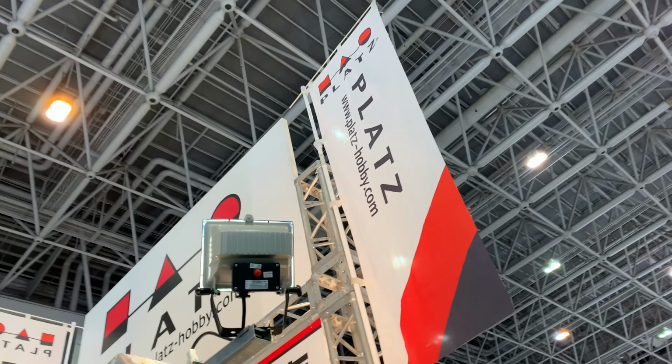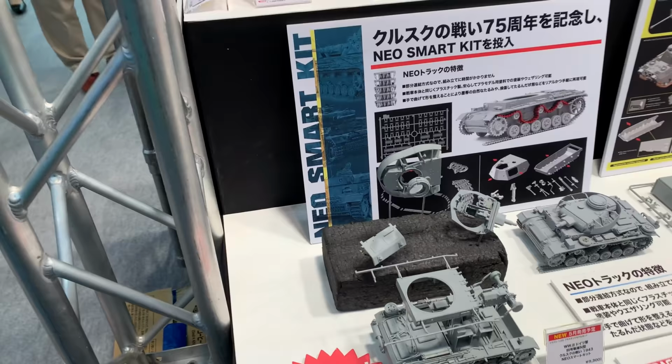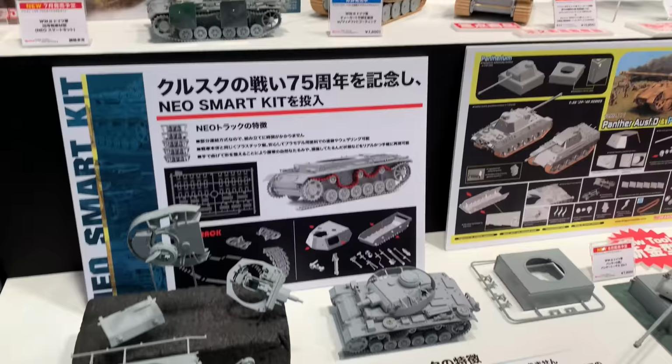All right, here we are at the Platts booth, and one of the brands that Platts imports into Japan here is Dragon from China. So Dragon makes a lot of interesting and nicely detailed World War II tank kits, and not just World War II, but other tank kits as well. So actually, I think this is the first time I've heard about this one coming out here.